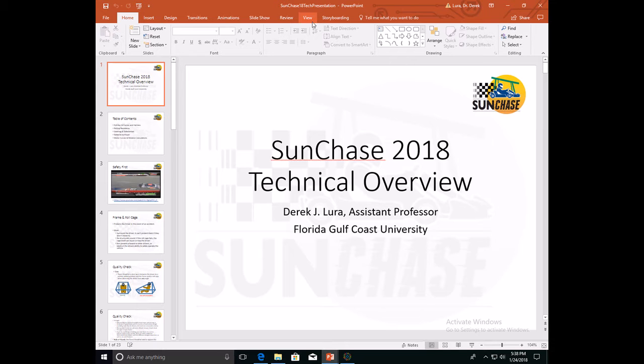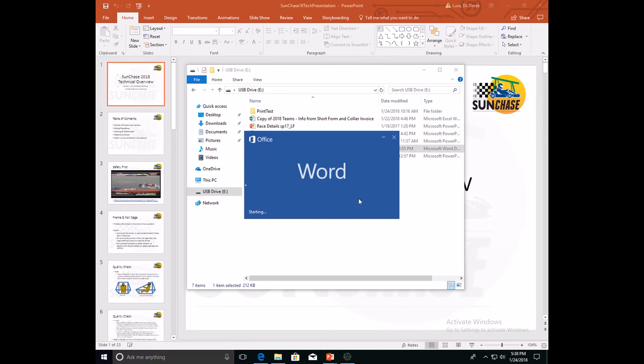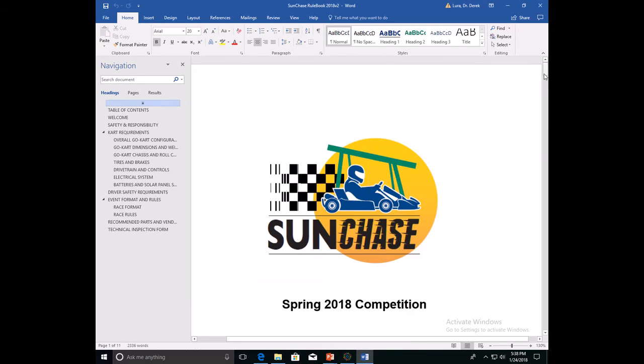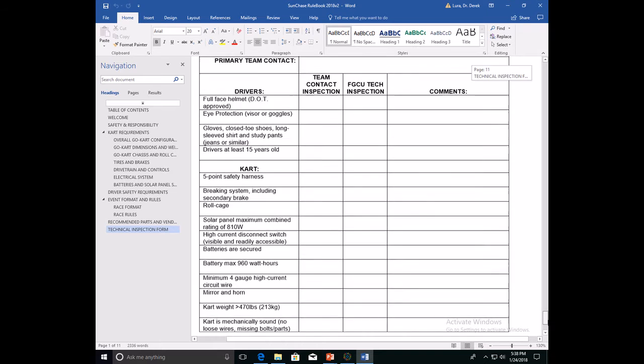Is that all you expect, or will there be more? So we have a full checklist of things that we check the day of the race in the rule book. The inspection form is at the bottom of the rule book. I'm not sure if this is 2018, but this should be the current rule book, and it hasn't changed drastically from the previous one.